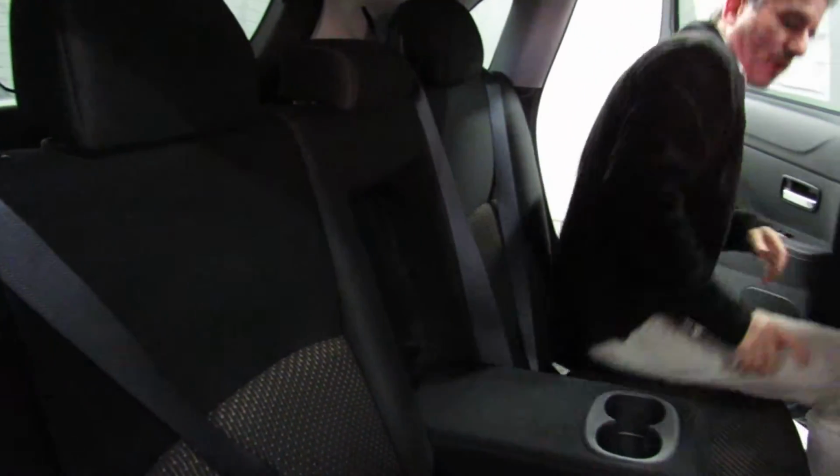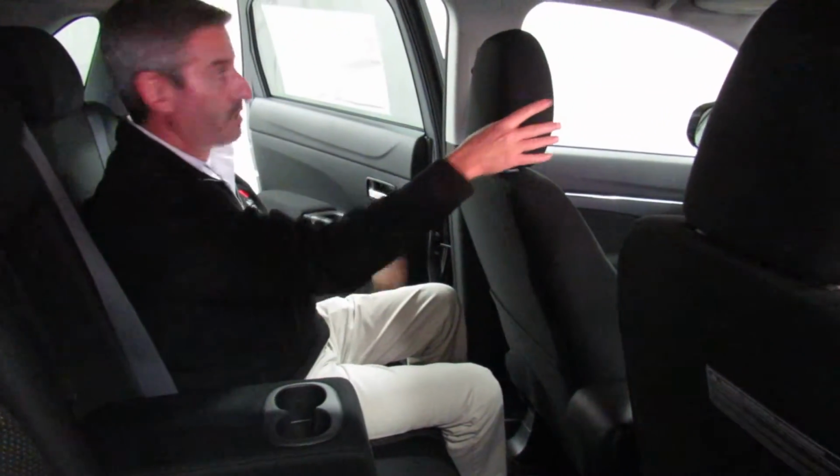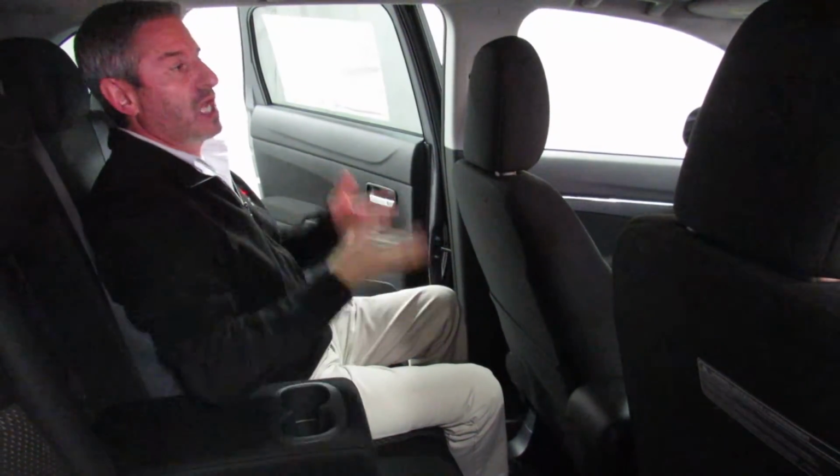Mitsubishi does a great job with what is called theater height seating, which means when you sit in the back seat, you sit higher than the people in the front seat. You've got great visibility out the front window, out the side windows, and this great visibility is supposed to reduce your risk of motion sickness, which I think is very, very helpful.